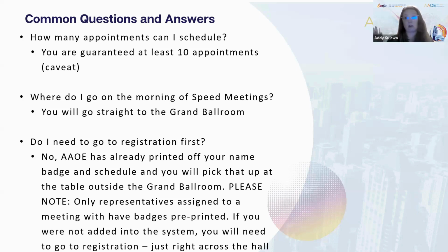It'll be a free for all. Whoever is in there working it, you can make extra appointments until all the attendees have 15 appointments. Once those appointments are gone, they're gone.